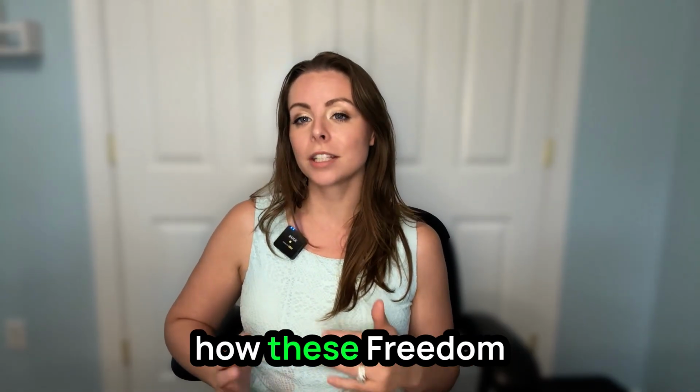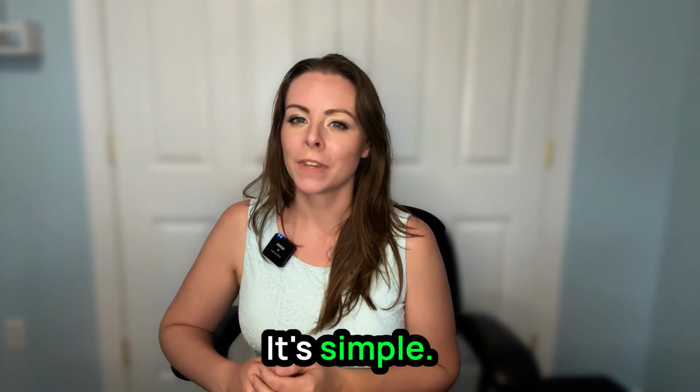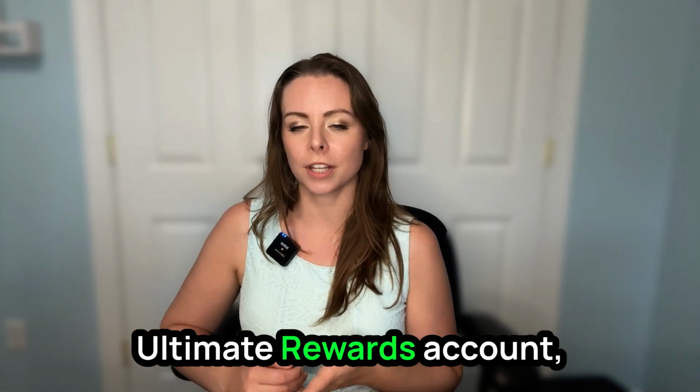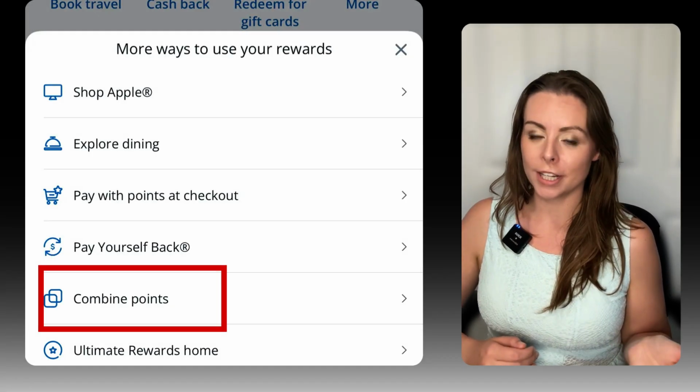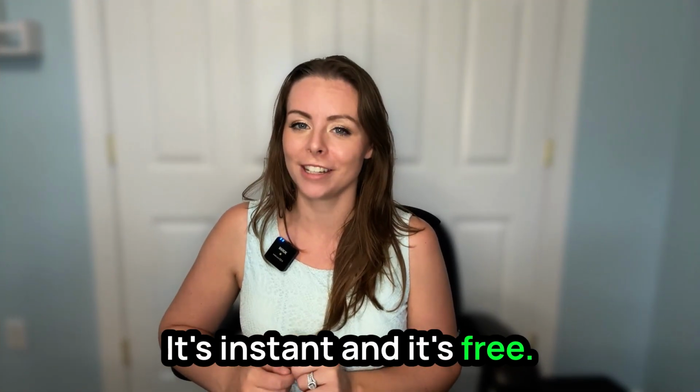Now, let's talk about how these Freedom cards supercharge your Sapphire points. It's simple. Once you've earned points on your Freedom card, you log into your Chase Ultimate Rewards account, and then you combine those points with your Sapphire Preferred or Sapphire Reserve. It's instant and it's free.